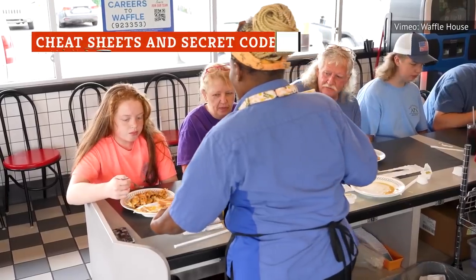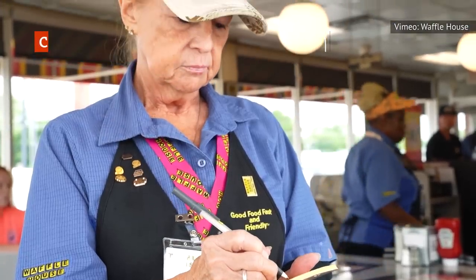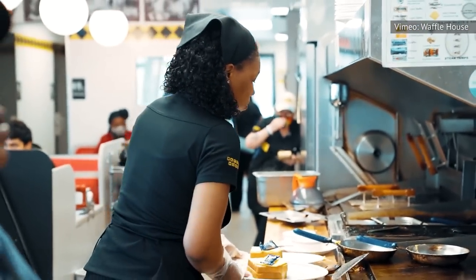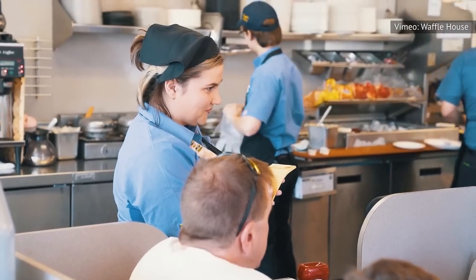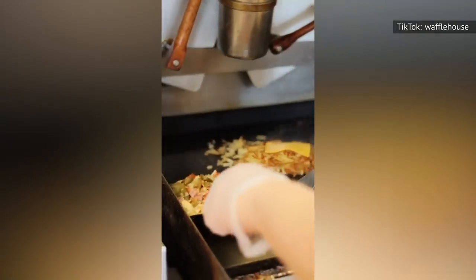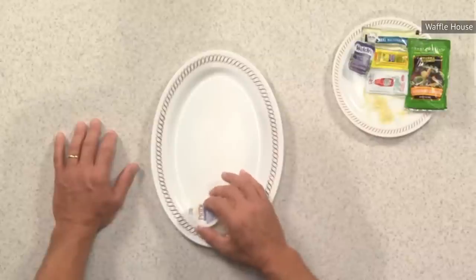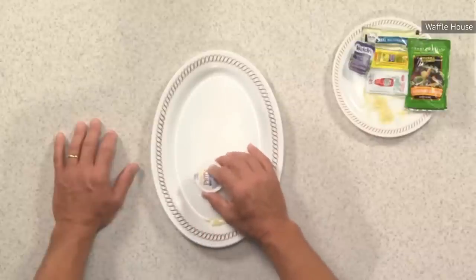The trickiest aspect of Waffle House employment might be learning their secret language. Unlike many restaurants, Waffle House doesn't use computers to fill orders, which means keeping track of everything can be complicated. So to ensure that those scattered, smothered, and covered hash browns come out just as the customer ordered, the staff uses a special shorthand, a code if you will.